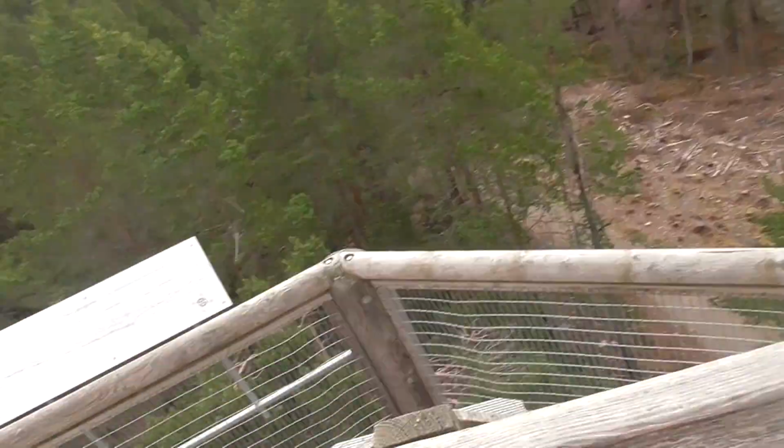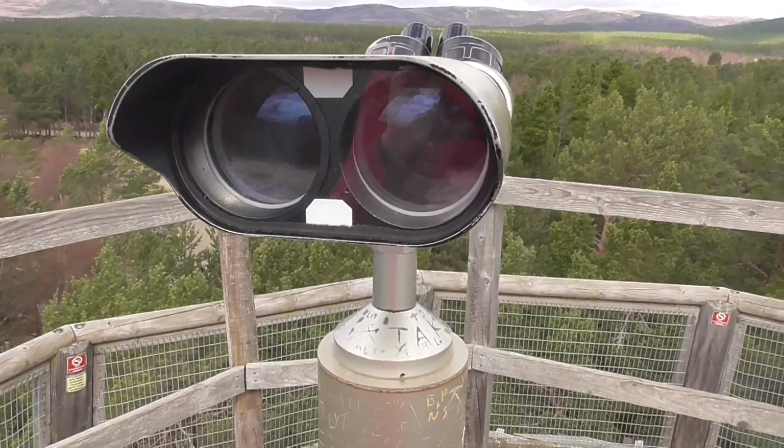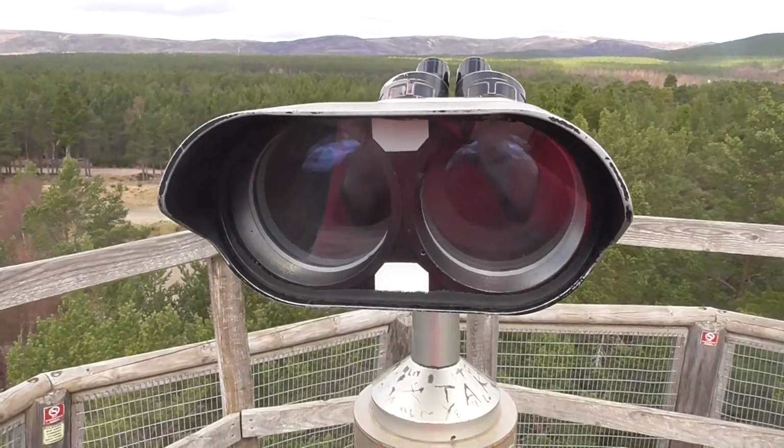It's just so worth it for the views. You get to see so much from here, and it's absolutely stunning. There's also a little telescope here, telescope binoculars. There's also binoculars that look a bit like Wally that you can use. I don't know if you need to pay them. No, apparently I can use them.